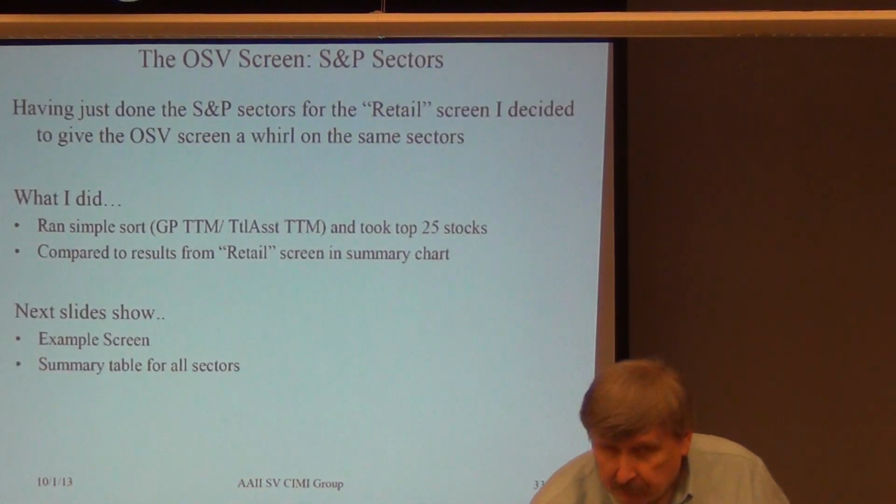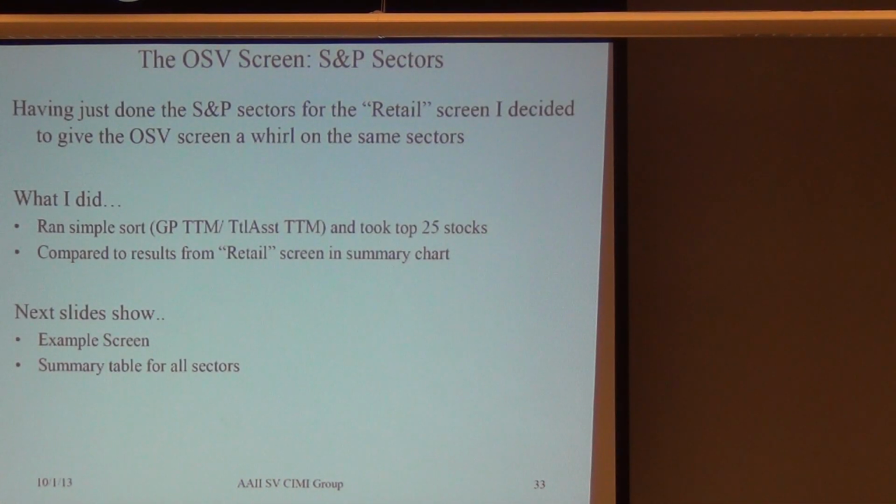Okay, Al, by rotating, you mean choosing another 25 stocks? Yes. Okay.